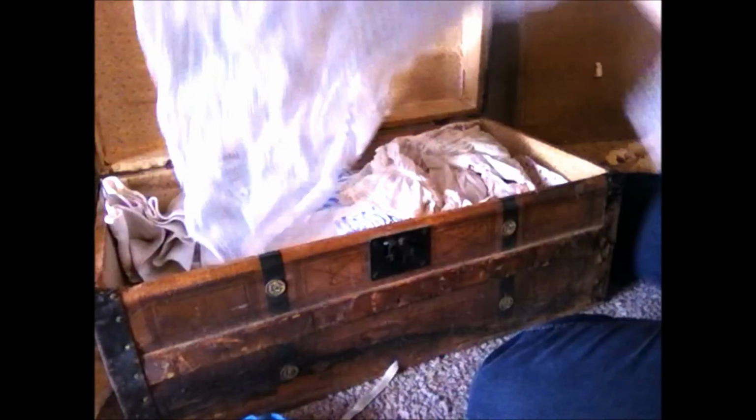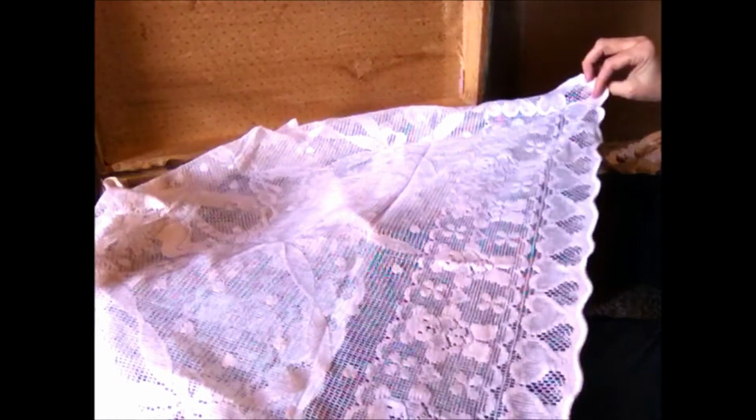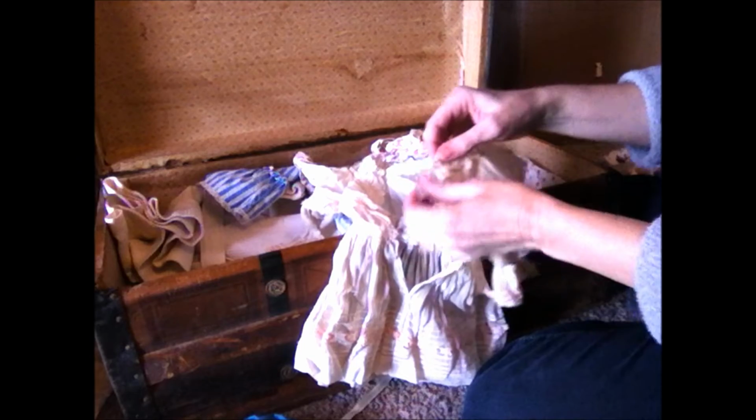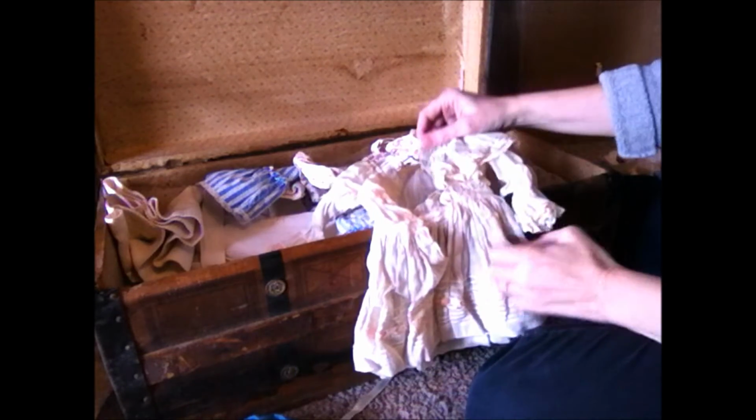This is a curtain panel, and has teddy bears on it. Oh, no, I take that back. It's a tablecloth with teddy bears on it. Teddy bears and horses. This is very 90s. Doll dress. You can also always tell when they're old when you have drawstrings because there's no elastic.